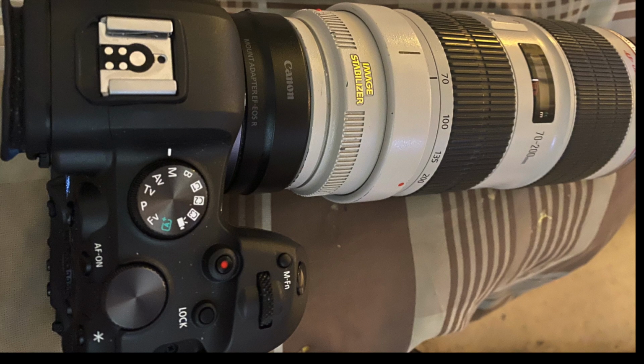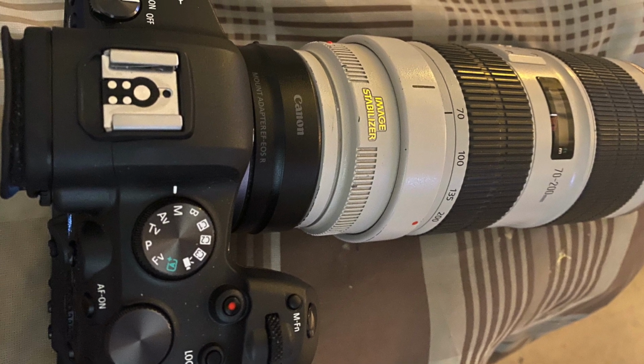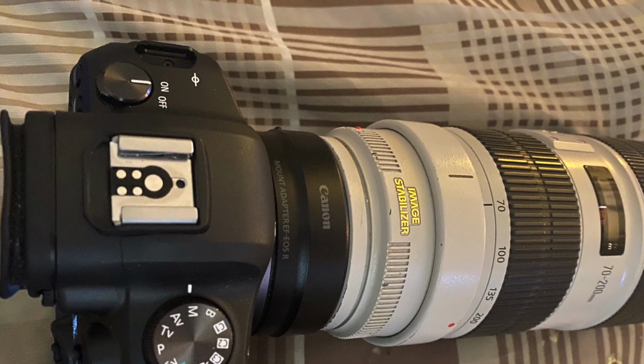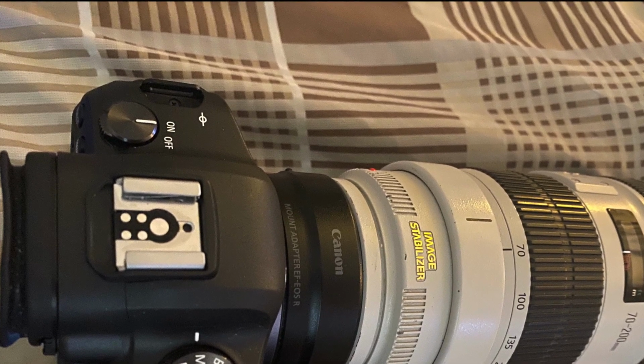One of the other things I found out was interesting was that the 70-200 2.8 version 2 wasn't on the list originally, from what I'm hearing, or isn't on the list, but I was able to connect it up and I'm able to get the 12 frames per second with that camera and lens combination.